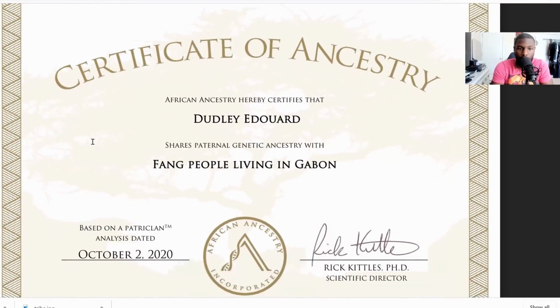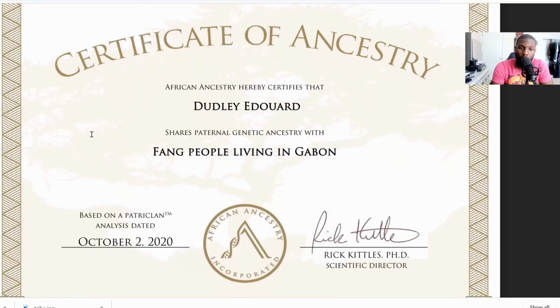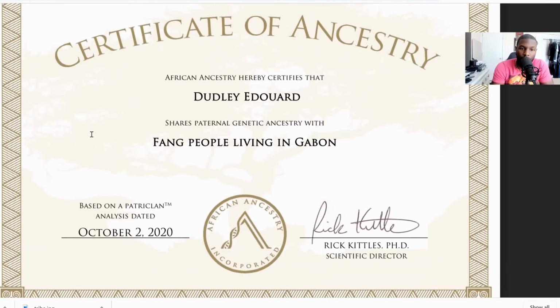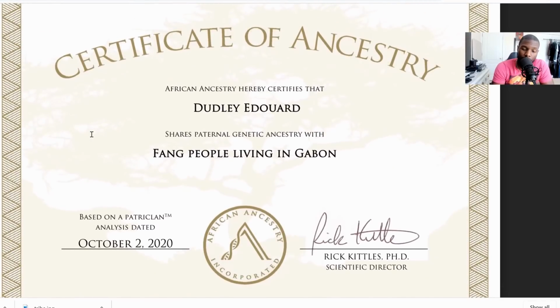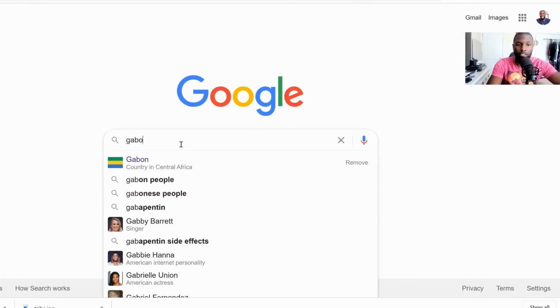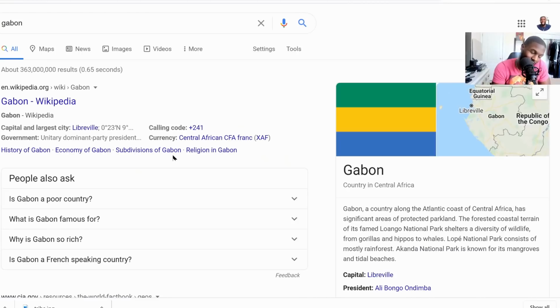That's crazy. The Fang people living in Gabon. So I'm going to look up some characteristics of the Fang people. If I'm not mistaken, Gabon is right by Congo, and I think it's under Equatorial Guinea. So hold on, let me check. Wow. Yo, this is crazy.